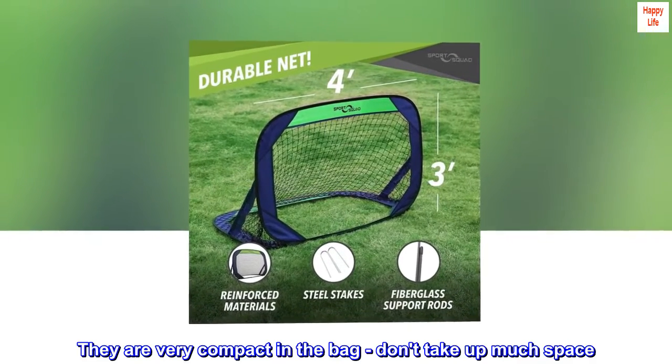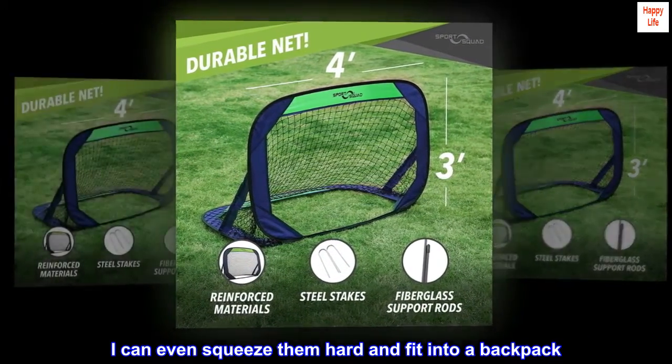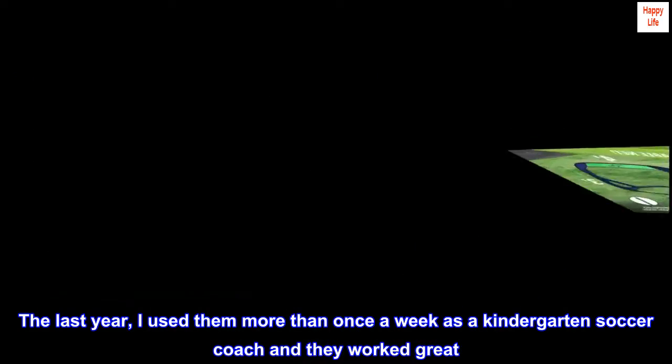They are very compact in the bag, don't take up much space. I can even squeeze them hard and fit them into a backpack. The last year, I used them more than once a week as a kindergarten soccer coach and they worked great.